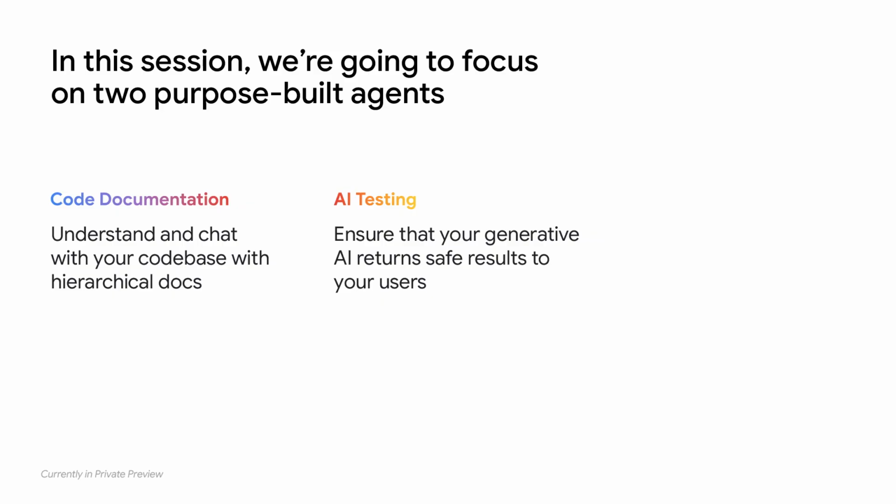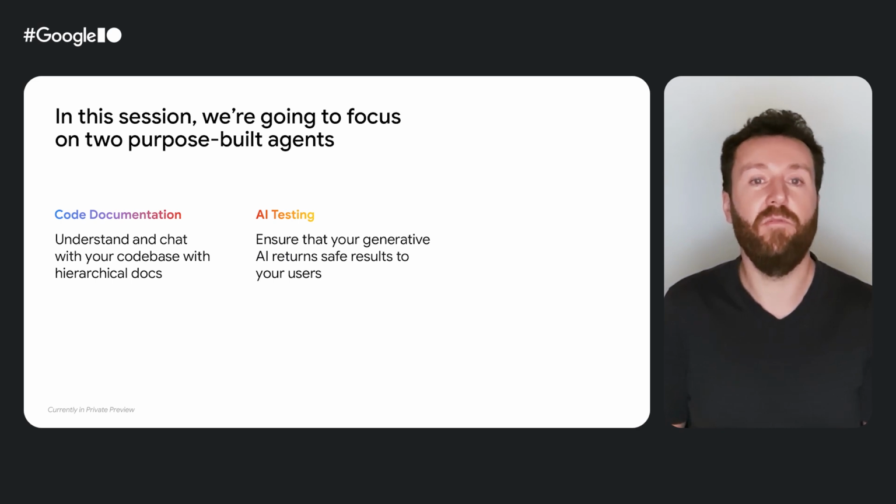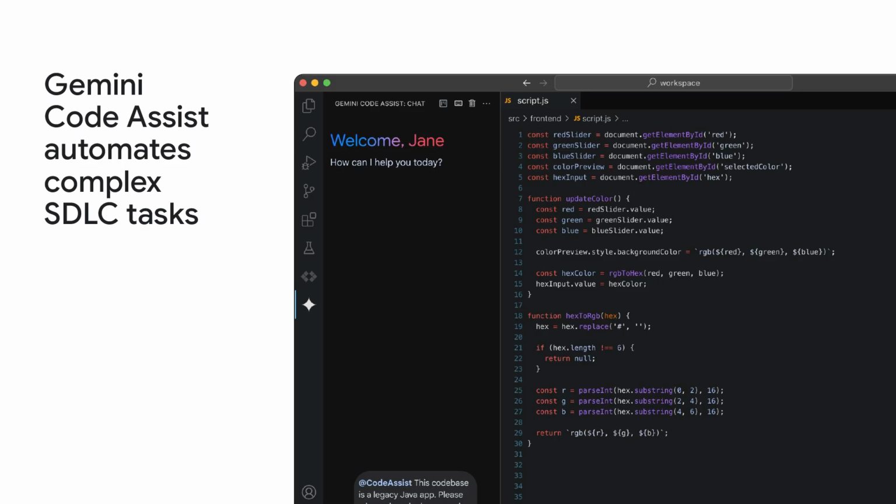In this video, we're going to show you two of our purpose-built agents. Cameron will show you our code documentation agent, which helps you understand and chat with your code base with a novel kind of hierarchical wiki-style documentation. Then Jay is going to show you our AI testing agent, which is a sort of adversarial agent that red teams your LLM calls to ensure that the results it returns are safe. These two agents are integrated into Gemini Code Assist.